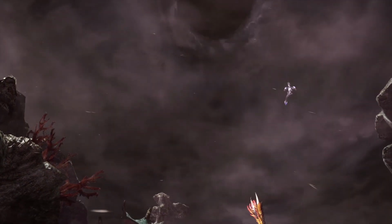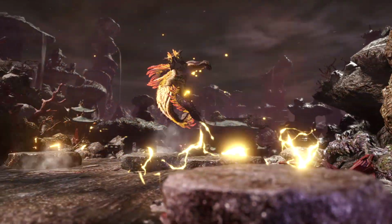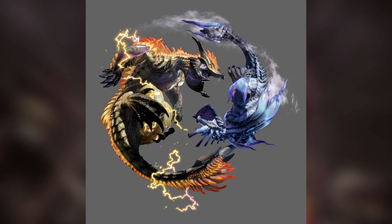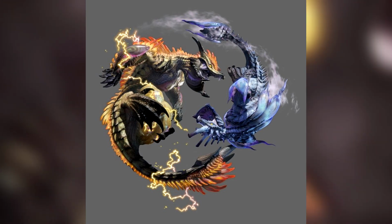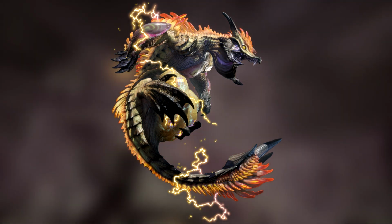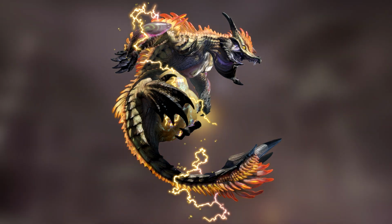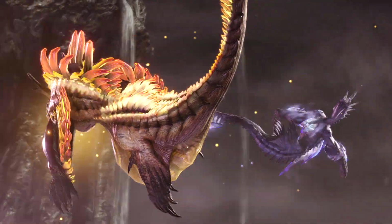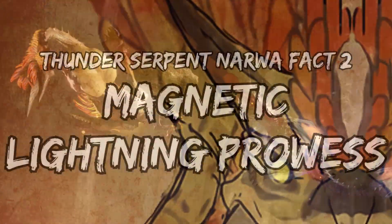Perhaps the literal biggest difference between the two Elder Dragons is their size, with Narwa easily dwarfing the Ibushi when compared to one another. Along with the size difference, the Narwa also sports a large spark sac on its abdomen which the Ibushi lacks, further emphasizing the difference between the two Elder Dragons based on their dimorphic anatomy.